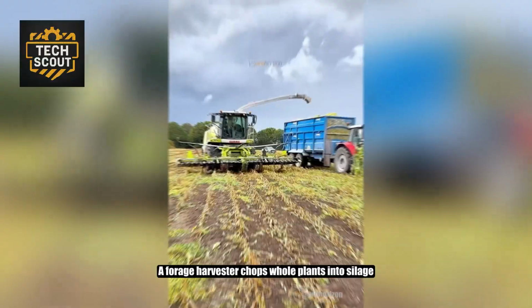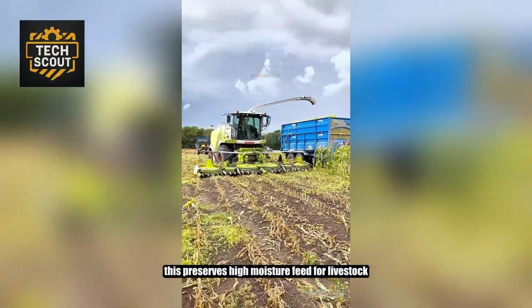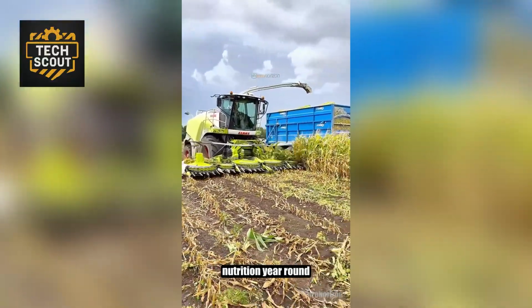A forage harvester chops whole plants into silage. This preserves high moisture feed for livestock nutrition year-round.